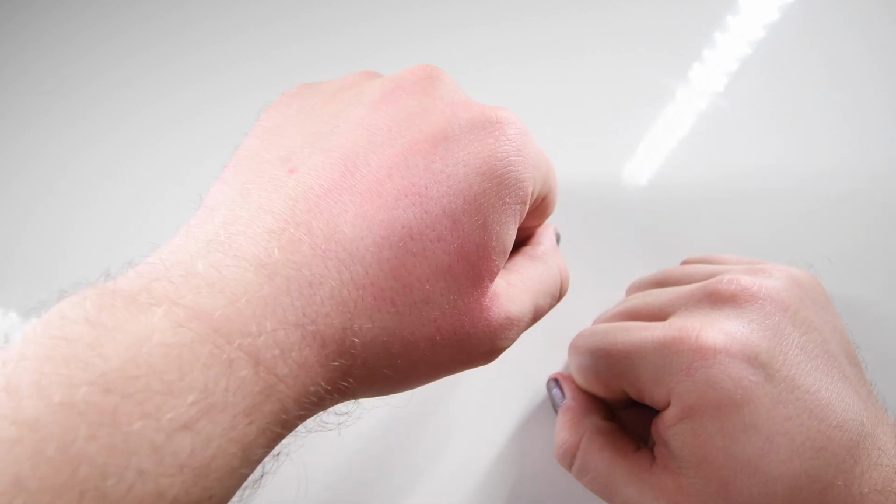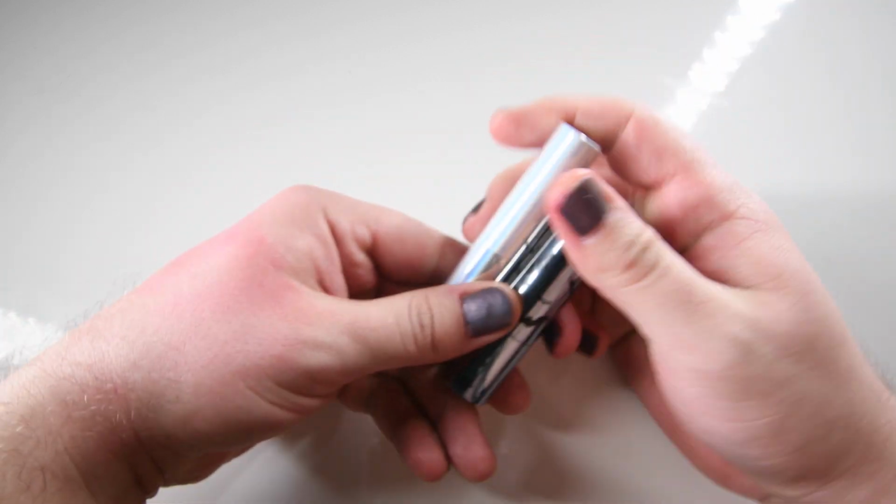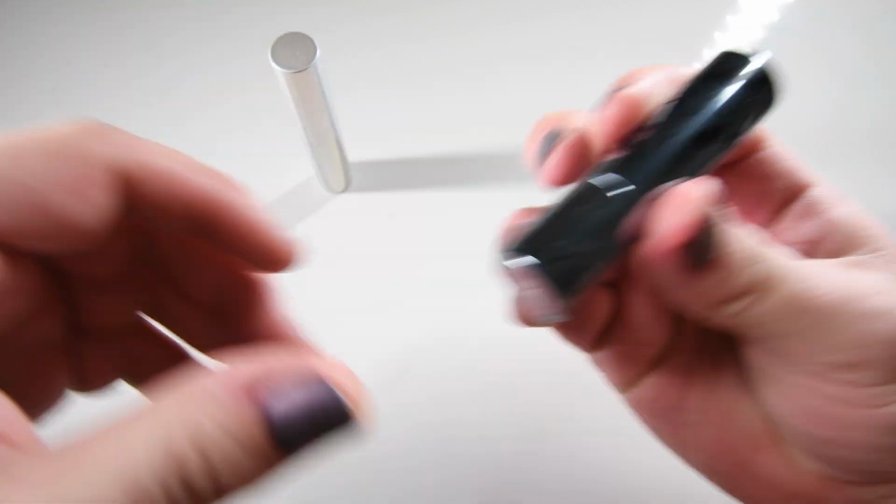Alright, lads, I just tried to wash those red swatches off. We've only got 4 lipsticks left. We've got 2 vampy and 2 bright colors. These are my 2 vampy ones. I also don't think these are available anymore. Almost everything I have is not available anymore.